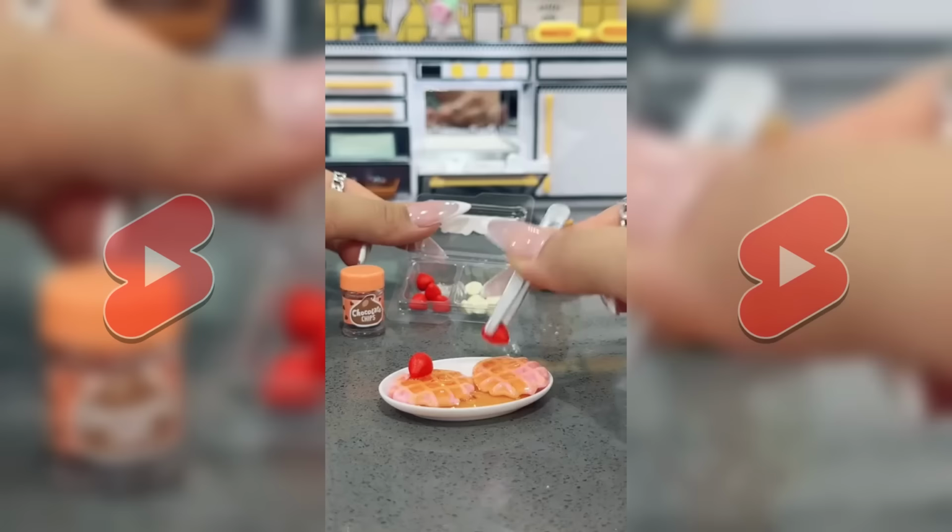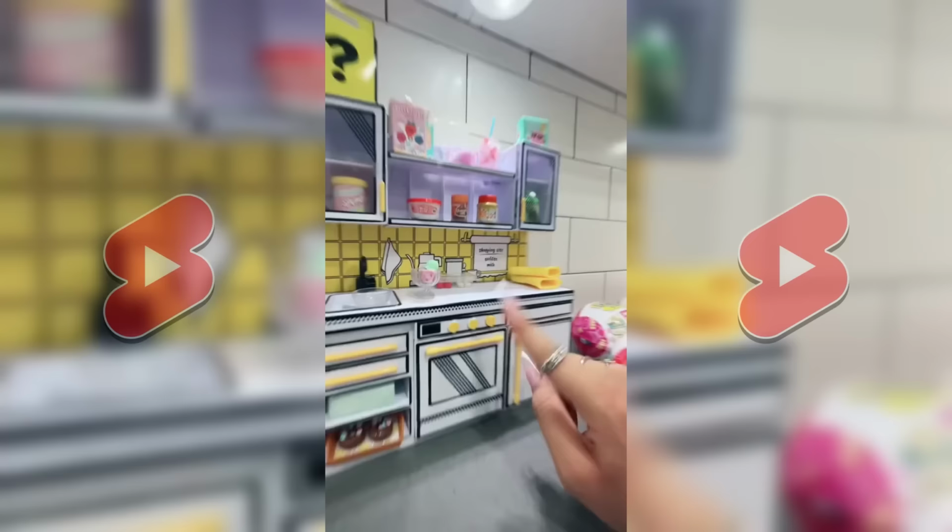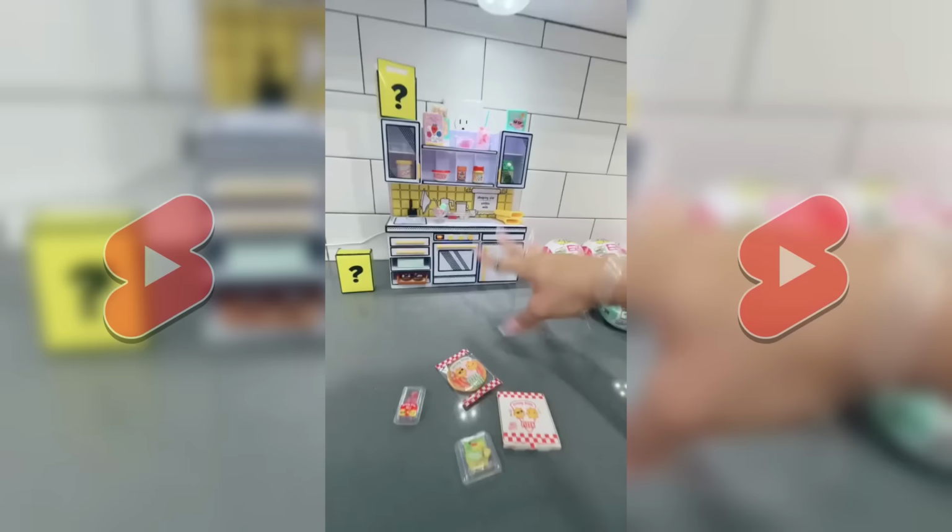Syrup first. Strawberries. Bananas. Chocolate chips. I'm gonna let this set in the mini oven. This has a UV light, but you can also set it in the sun. Well, that's setting. Let's make pizza.